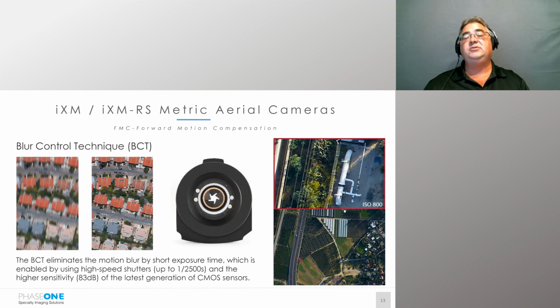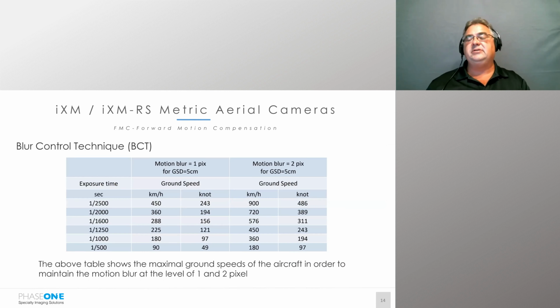And that takes into account two things. One, the high dynamic range we talked about, and two, the fast shutter speed as well. The combination of those two allow us to mitigate or minimize any blur and still have high quality imagery. So to give you some perspective or some idea, I have a table here on this particular slide that, based on a 5 centimeter GSD and whatever exposure time that you would set for your camera, shows what type of speed would incur some type of pixel blur.